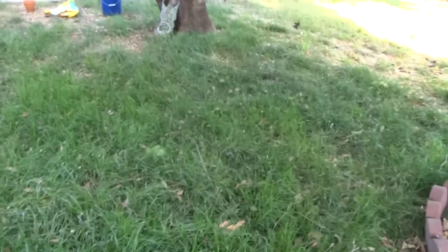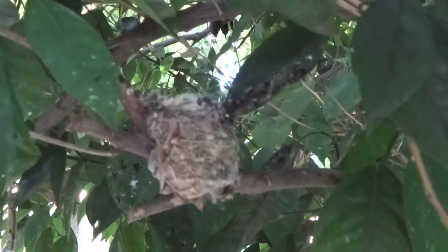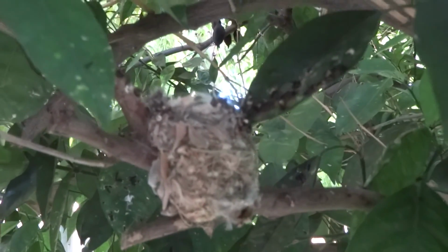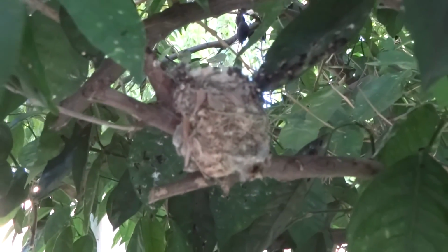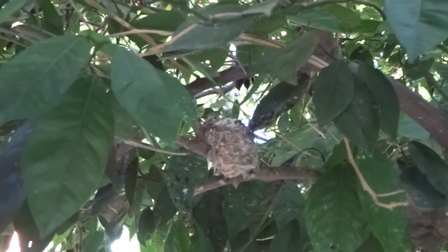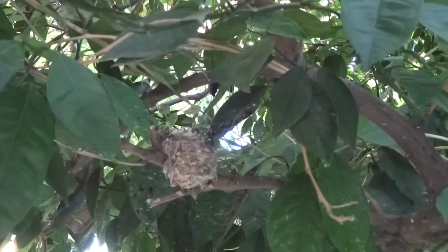a hummingbird family, a nest that has come to the yard. If I can get it up here, it is right there. And I don't know if I'm tall enough to actually show you the inside, so you'll just have to be excited about seeing the nest. Mama is off going and doing some of her motherly errands. I just saw her over at the honeysuckle getting some nectar.